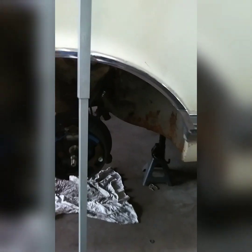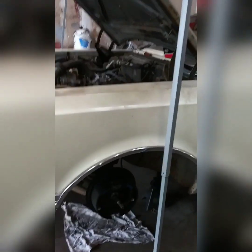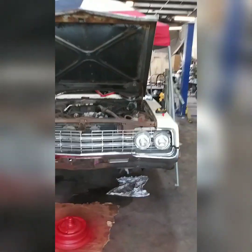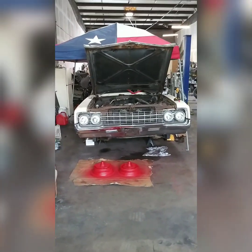All new everything. Look at that, everything under here new. New brake lines, everything. New everything that has to do with the brakes, the bearings. All this, everything new. Complete. Calipers, even the drums, everything new. Front and back. We'll be on the street soon, man.